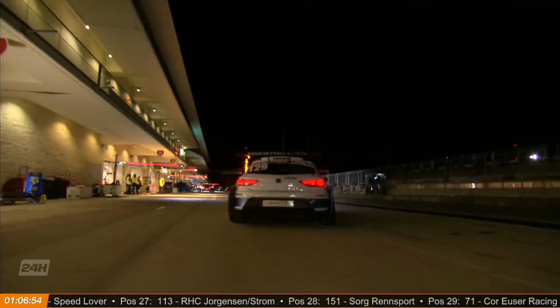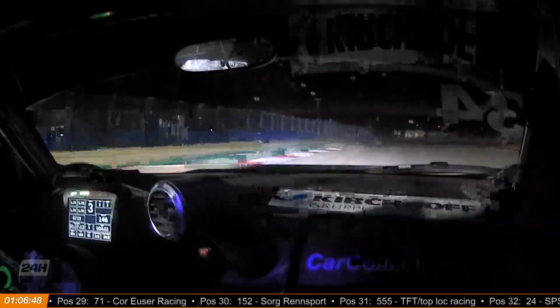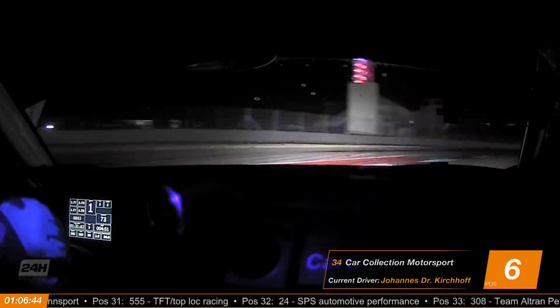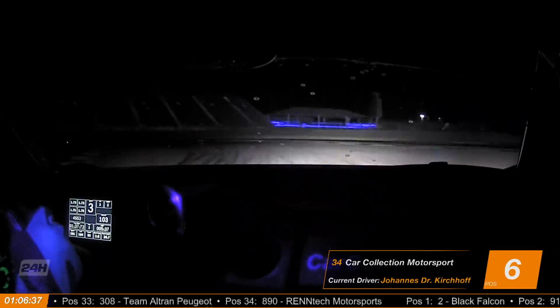Those Cupras are very, very purposeful looking cars. I know Bas Kooten was on social media the other day. I think it was, I can't remember if it was 85.9 or 89.5 thousand euros for a Cupra ready to go on the key.